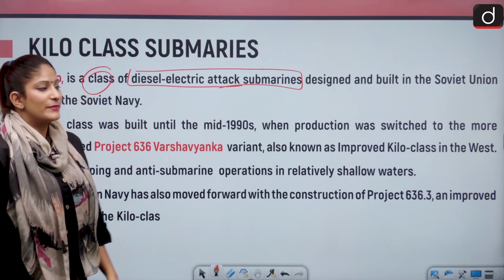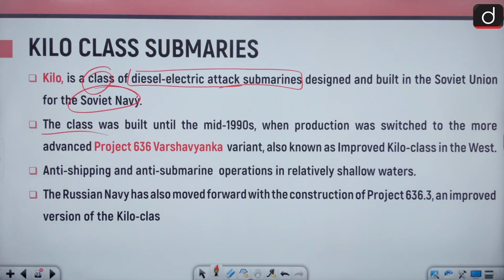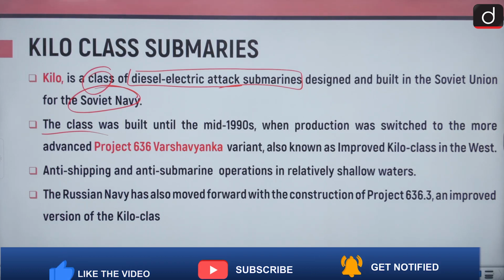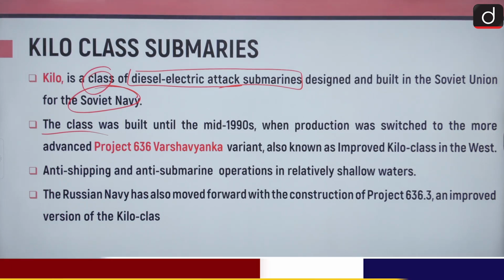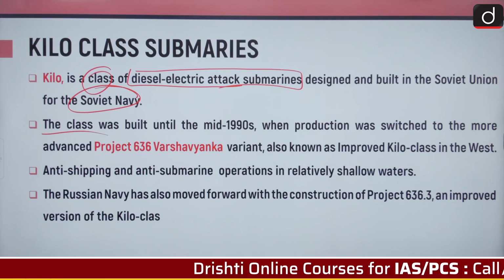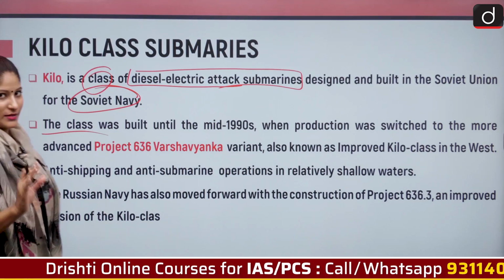It is designed and built in the Soviet Union for the Soviet Navy. And the class was built until the mid-1990s, when production was switched to the more advanced Project 636 Varshavyanka variant, also known as the improved Kilo class in the West. And anti-shipping and anti-submarine operations have been undertaken by it in relatively shallow waters. The Russian Navy has also moved forward with the construction of Project 636.3, an improved version of the Kilo class. Remember this, it could be asked in prelims.